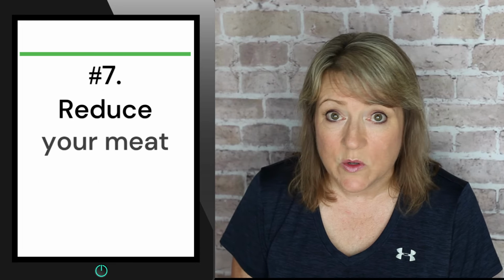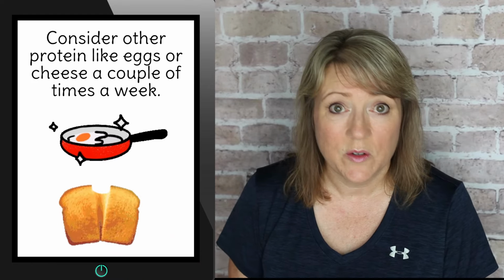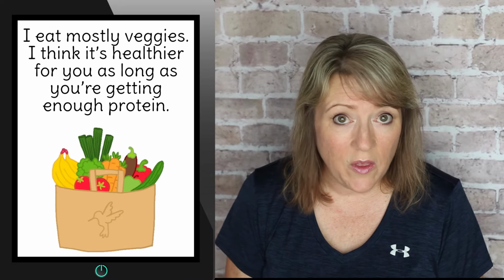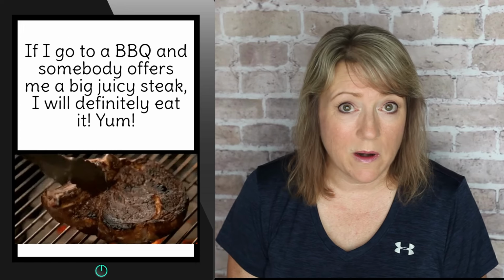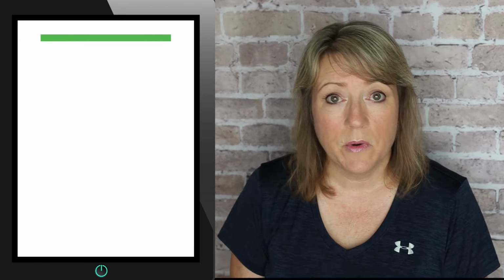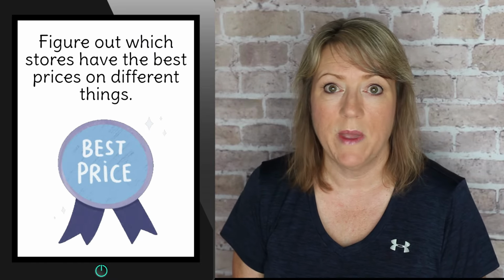Number 7 is reduce your meat consumption. Meat is so expensive. Consider other protein like eggs or cheese a couple times a week. I'm not vegetarian, but I don't eat a lot of meat. I eat mostly veggies. I think it's healthier for you as long as you're getting enough protein. But if I go to a barbecue and somebody offers me a big juicy steak, I will definitely eat it. Yum.